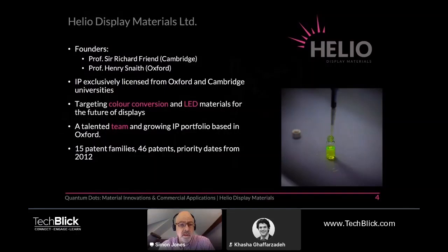So Helio Display Materials was founded, as I mentioned, as a spin-out between Oxford and Cambridge, and we have exclusive licenses to all of the early patents relevant to light-emitting applications of perovskites from both academic groups. So we combined them into one IP portfolio. We're targeting both what we call color conversion, taking blue light and making it into very narrow emission red or green, and LED applications. So that's where the perovskite is actually emitting the photons itself.